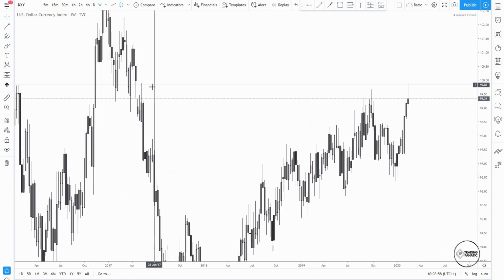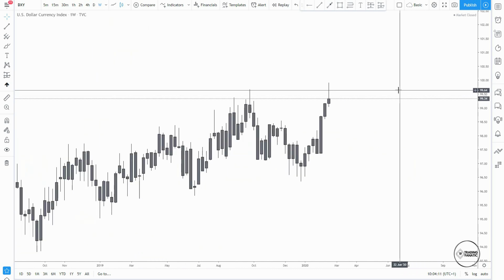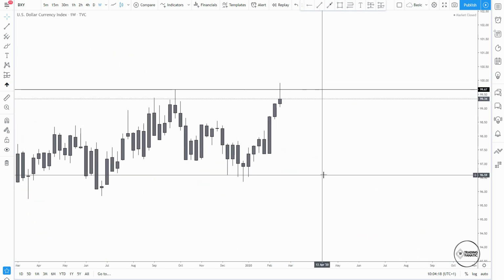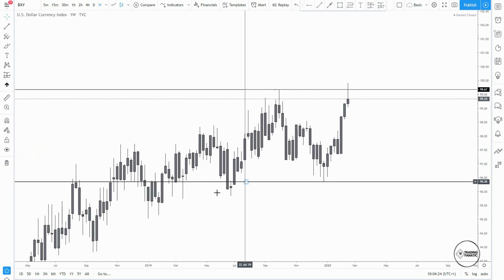If I have a look a little bit on the left where we had this gap and the gap filled, if I align my crosshair with the high of this wick right here, just have a look at how perfectly price tapped this liquidity spot and reversed to the downside. If I plot my weekly level right here, you will see how price pierced through it and closed below. The lower boundary is right here at 96.35, potentially where price is consolidating in between.